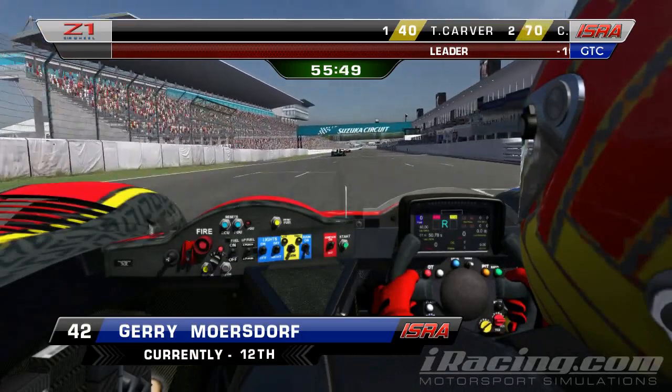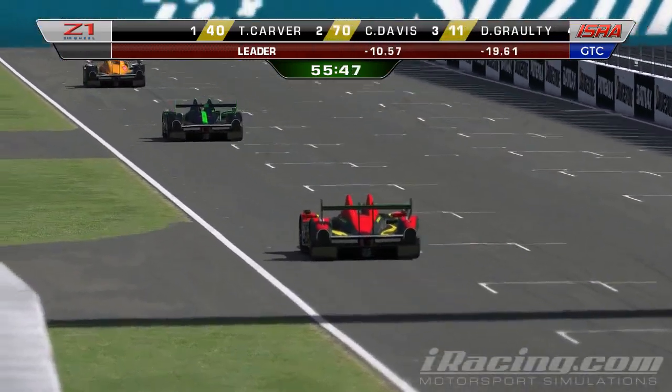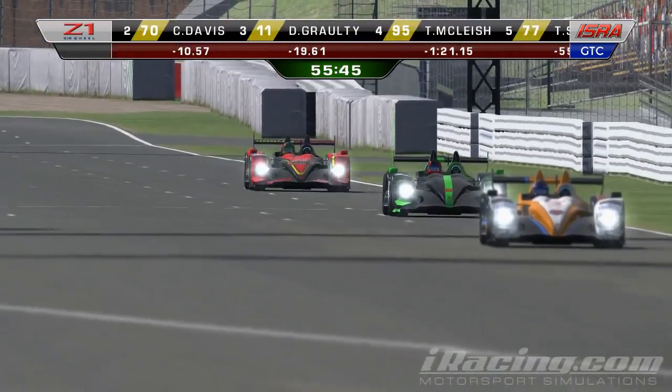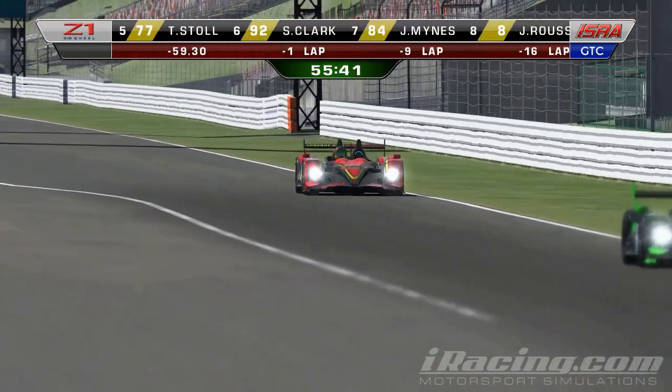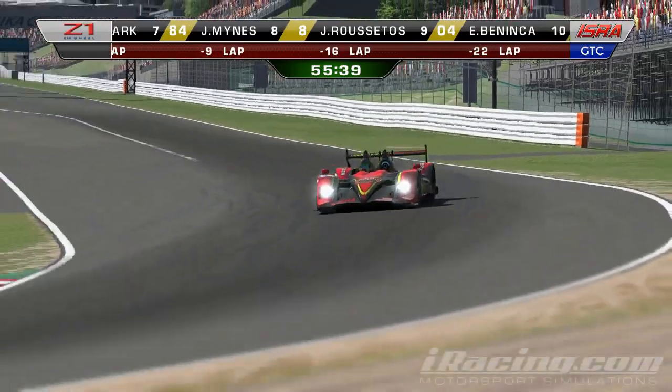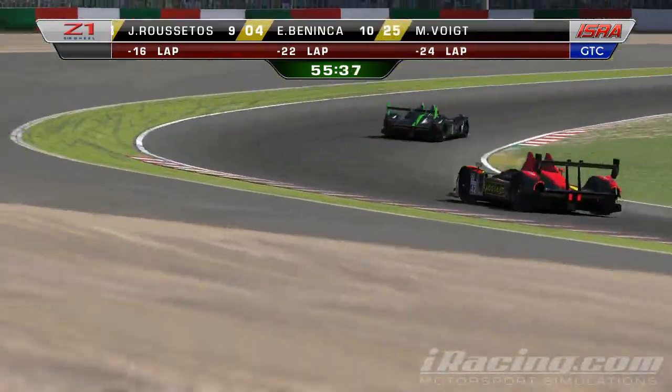Benefield's just about a second off of Qualroni at the moment, and you can see the battle between Gilles Moret and Jerry Morsdorf is also closing back up, and Morsdorf is going to be looking to get back around Moret for that 11th spot.